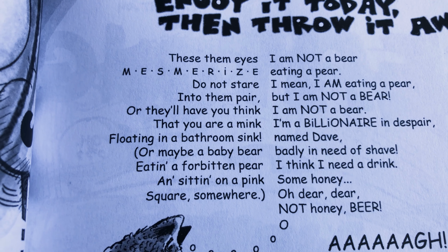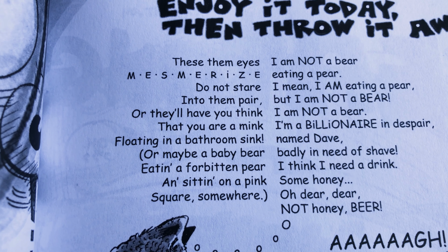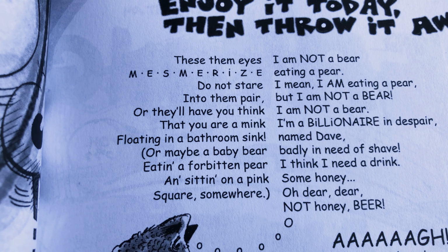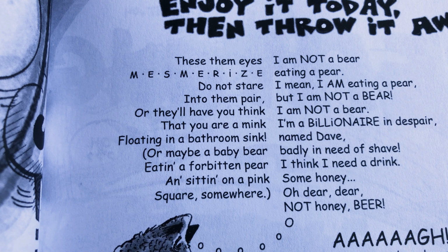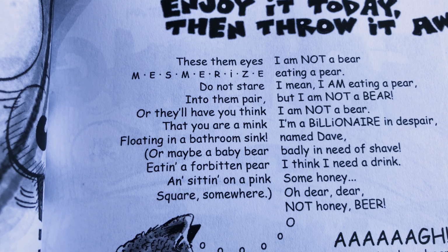These them eyes mesmerize, do not stare into them pair, or they'll have you think that you are a mink floating in a bathroom sink, or maybe a baby bear eating a forbidden pear and sitting on a pink square somewhere.